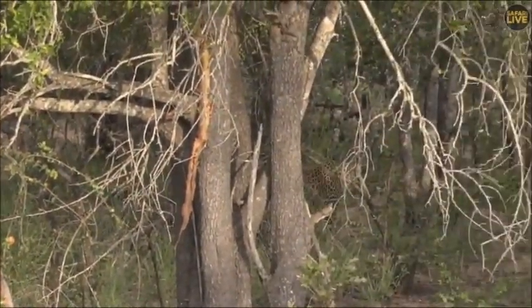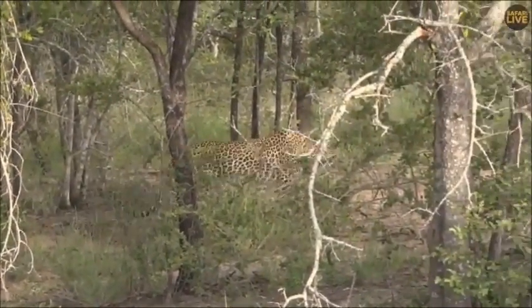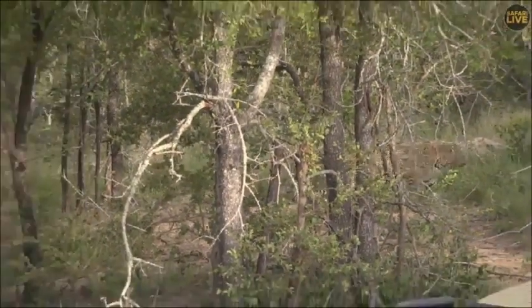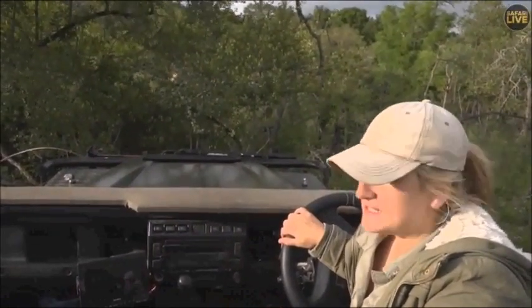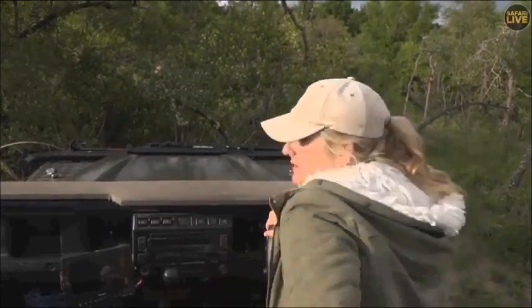I really can't believe what an incredible cat this boy has turned into. He's obviously still got quite a bit of growing to do, as you can imagine. He's not anywhere near his potential size. Up he goes. You're going to scratch, rub, make sure all that secretion gets onto that tree so that if Tamba or any other male leopards come through, they can know that it is occupied.